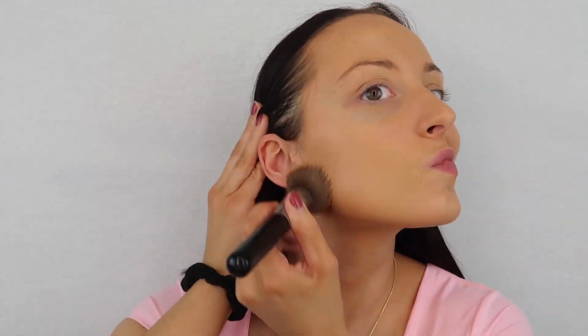The only thing I don't like about this foundation is that there's no pump, so it's kind of like an accident waiting to happen. Literally, if they added just a pump, this foundation would be everything and more, but gotta just work with what we've got. And for this foundation, by the way, you guys, I am in the shade 230 Natural Buff. So if you have a similar complexion to mine, that's what I am.